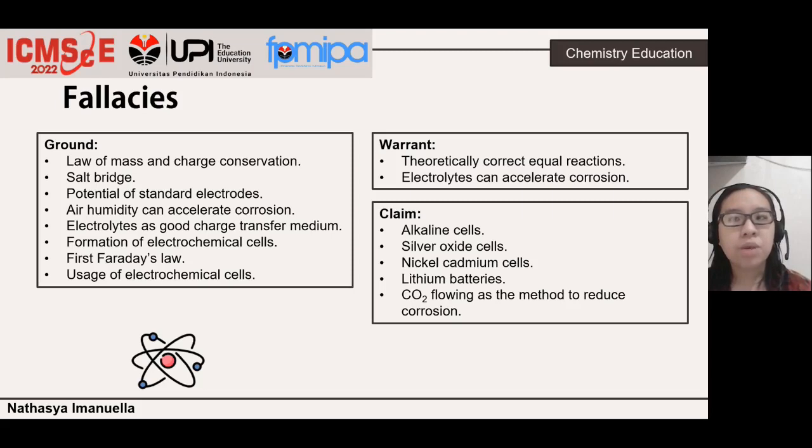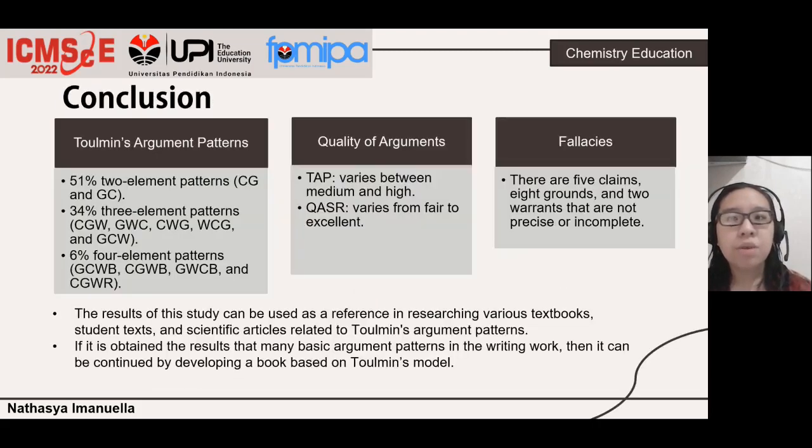Finally, we arrive at the conclusion. In the book that was analyzed on the redox reaction and electrochemistry topic, there are patterns of Toulmin's argument, namely Toulmin's argument patterns of 2 elements, 3 elements, and 4 elements. The quality of argument elements according to the TAP parameters varies between medium and high, while according to QASR parameters, it varies from fair to excellent. In the redox reaction and electrochemistry topic, there are 5 claims, 8 grounds, and 2 warrants containing fallacies.